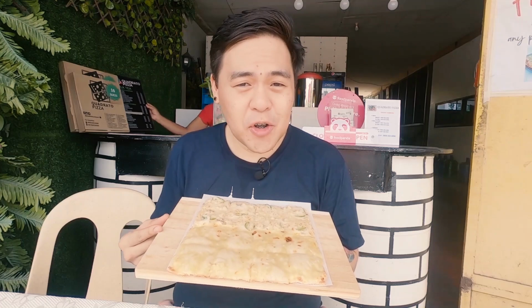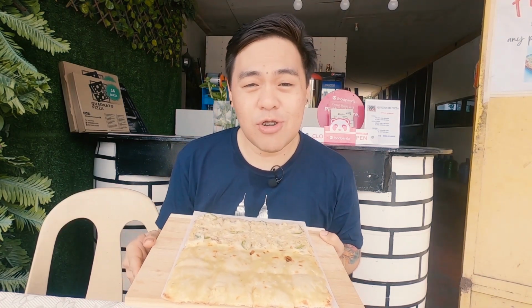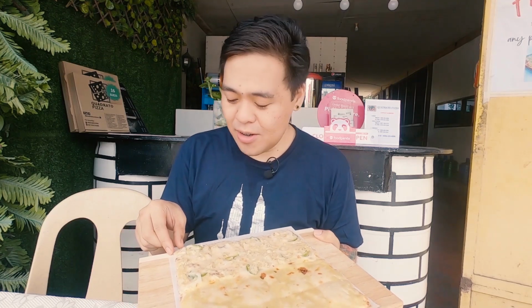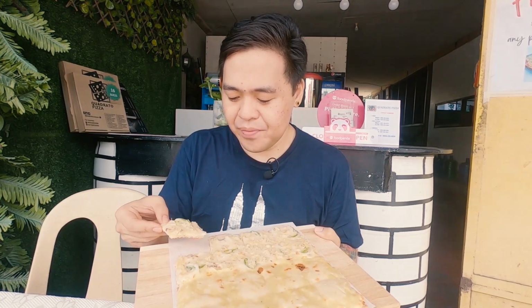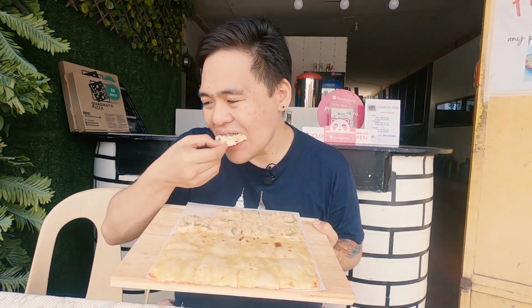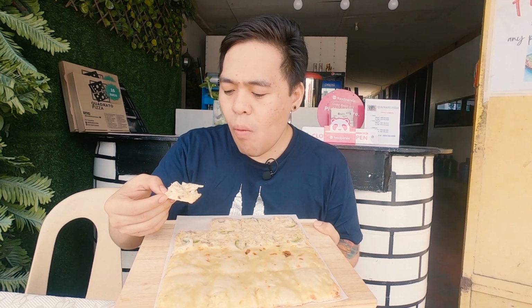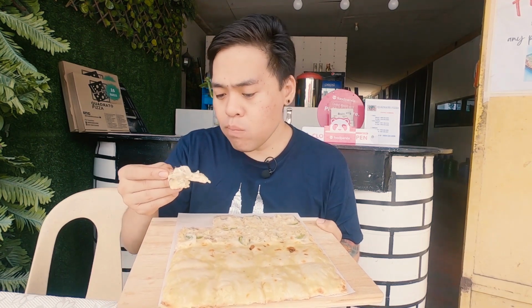So for the star of the show, to be honest, I haven't tried a pizza that has durian flavor. So for me, this is really, really interesting. But first, let's try the rosemary chicken first. You can definitely smell and taste the rosemary on this one. Super thin crust pizza.